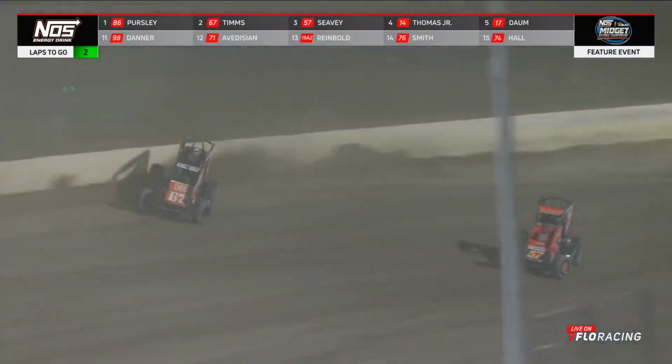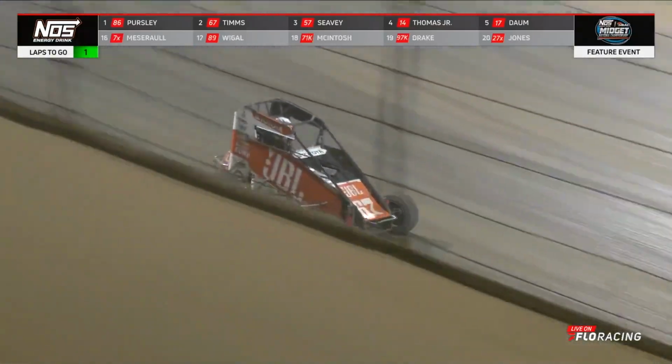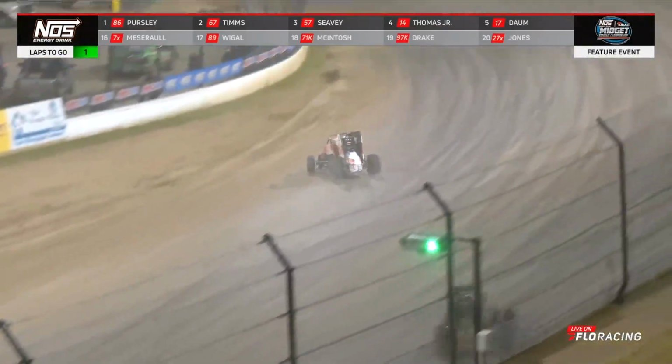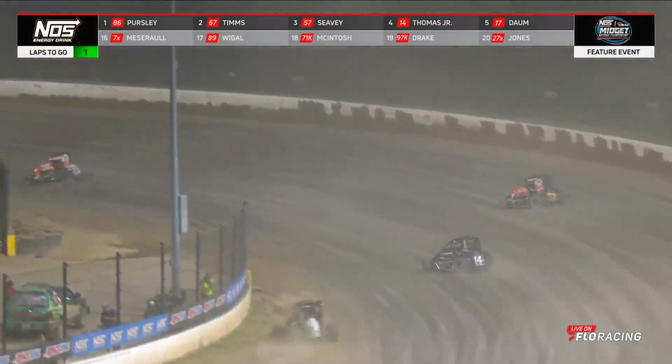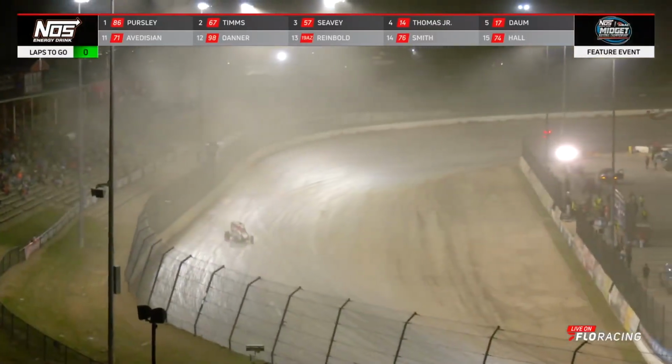White flag in the air. Final trip around the Eldora Speedway, here with the USAC NOS Energy Drink Midget National Championship. From the 6th position up to the front of the field, and he's going to victory lane one more time. Dason Pursley gets the job done in 86.